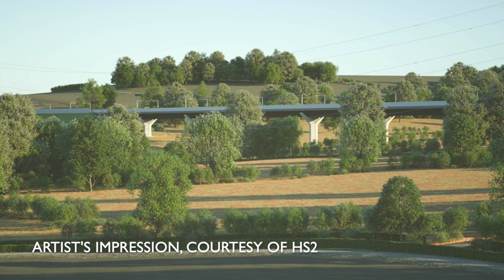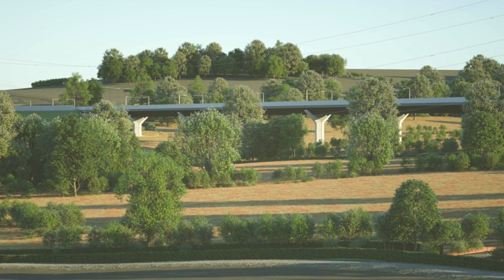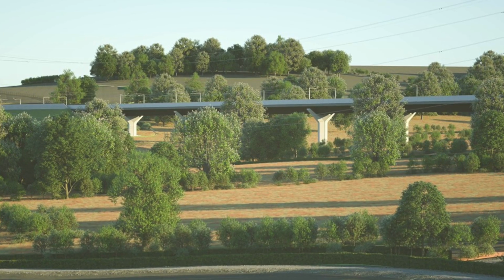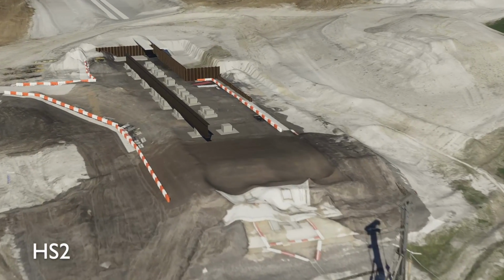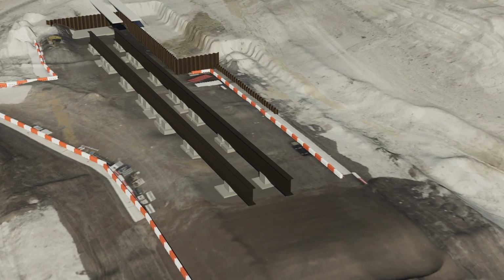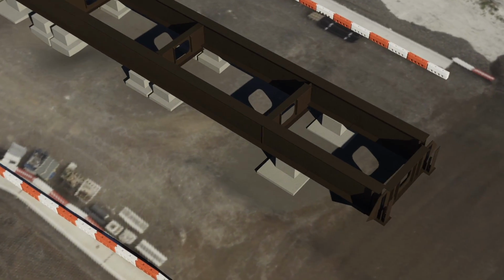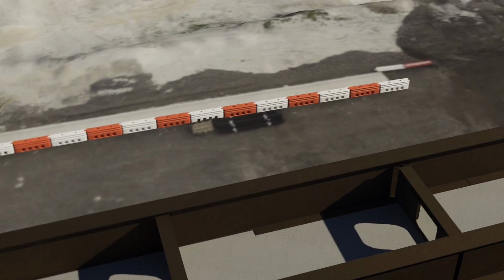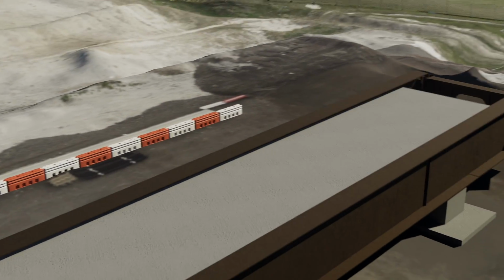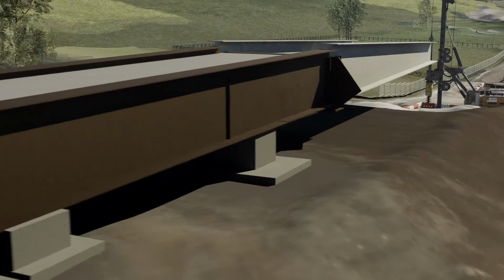Wendover Dean is a different beast. This time, design cues were taken from the high-speed viaducts of the TGV system in France. The way it works is this. You have a couple of lengths of steel girder. This was manufactured in France and delivered in sections, each one 25 metres long and weighing 40 tons. These are welded together on site, then sandwiched between two layers of reinforced concrete. This approach is known as double composite.